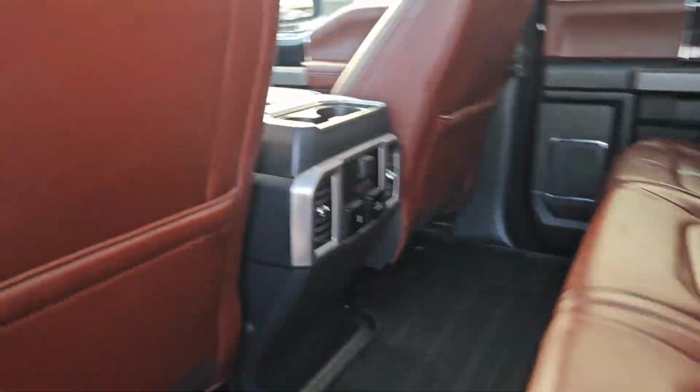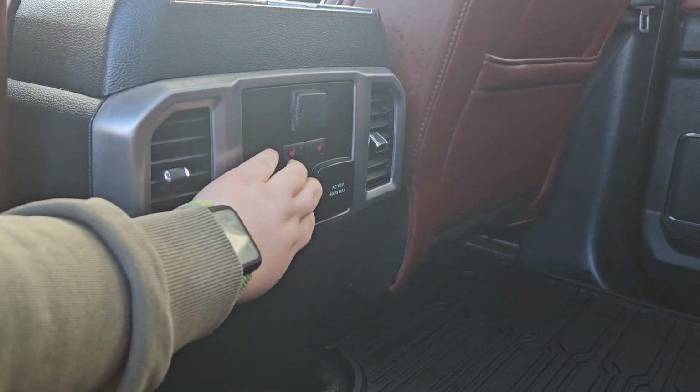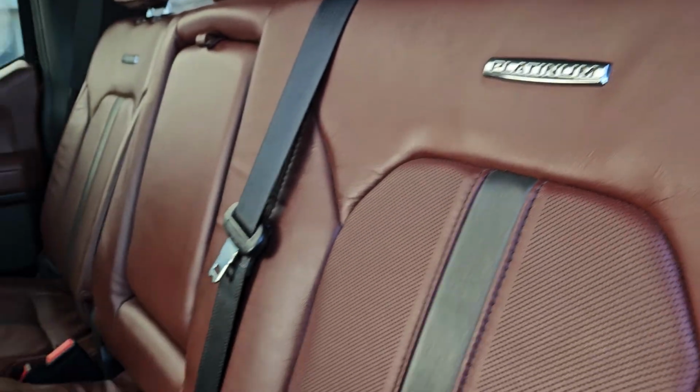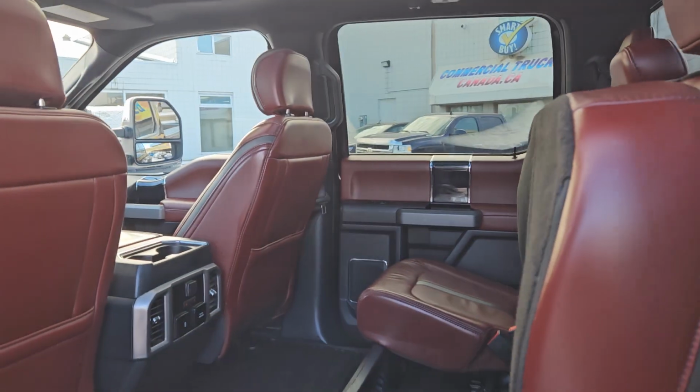Floor mats with a vinyl floor interior, flat fold storage system, cup holders, 12 volt with heated rear seats, USB and USB-C, 110 volt, rear vents, and of course you can fold that down for cup holders and arm space with the lovely Platinum logo. We also do get your split folding rear bench seat, which is perfect for extra storage.